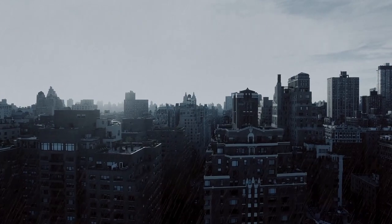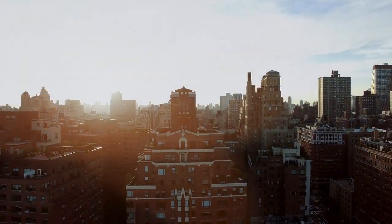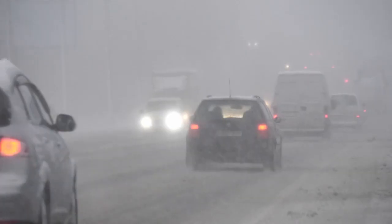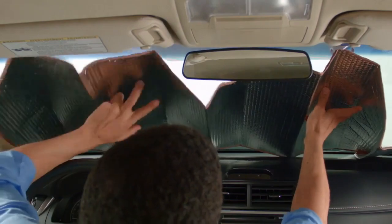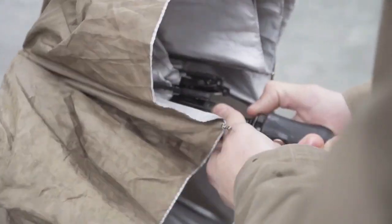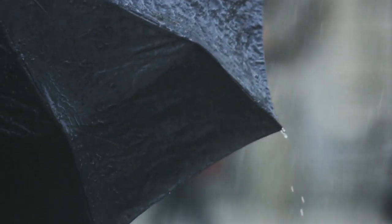Now, one thing to keep in mind when commuting in the Twin Cities is weather can change quickly. We have all 4 seasons here, and there's times that you can get all 4 seasons in a single day. So be prepared. Make sure you've got your window scraper. Make sure you have the sunshade for your front window when the car is parked. Make sure you have an umbrella in your car. You never know what's gonna hit at any time in Minnesota.